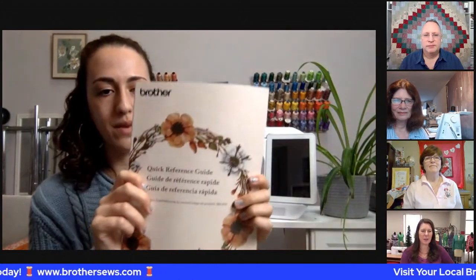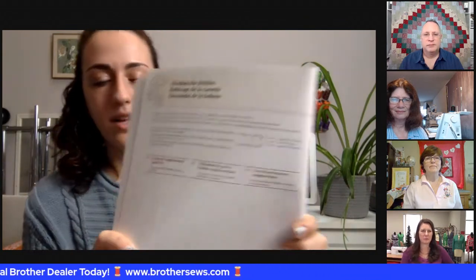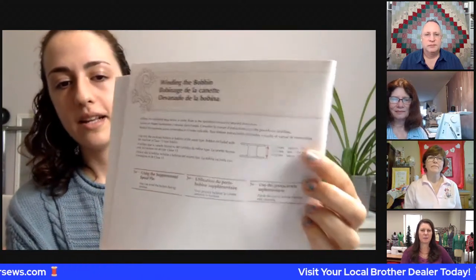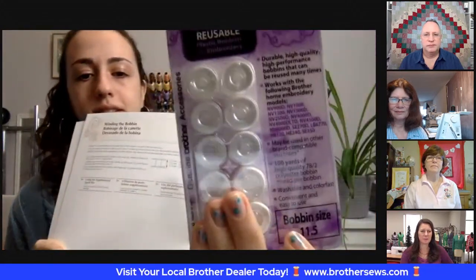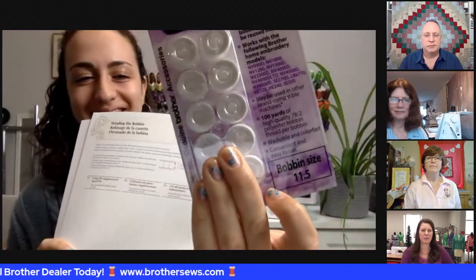Yes, definitely check your manual. That's another thing that I looked up. I have my quick reference guide here for the Luminaire. It's also loaded onto your Luminaire. A lot of the machines now come with the manuals on there. So just find your manual. And then here is one of the first sections. It's about winding the bobbin. And it tells you right here, it says 11.5. And that is the size of the bobbin that you want to use. That's really important because they do come in different sizes. In fact, I bought the wrong size at first and I was like, this doesn't even fit my machine.